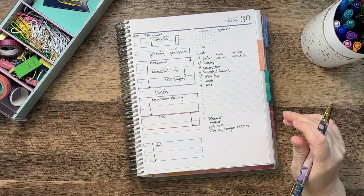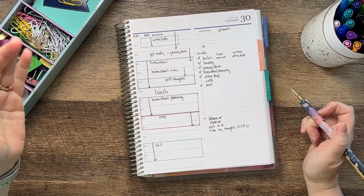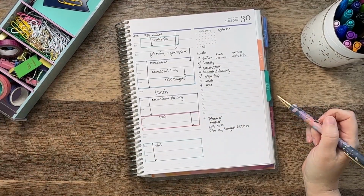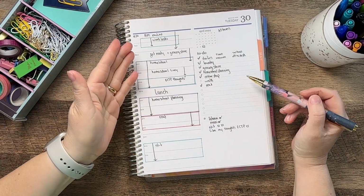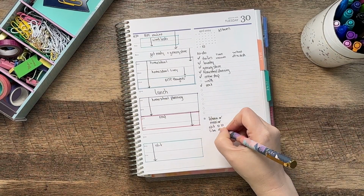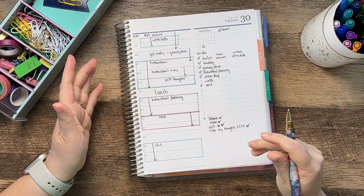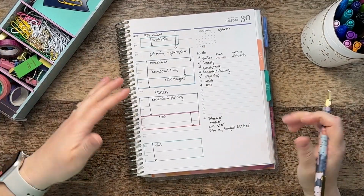Okay guys, happy Wednesday. Let's go over Tuesday. So yesterday was a good day. We got our homeschool done. I got all of my tasks done. I went to the grocery store. We went to the coffee shop. Overall, it was a really good day. I did my filming, I did my editing, everything kind of just went to plan.